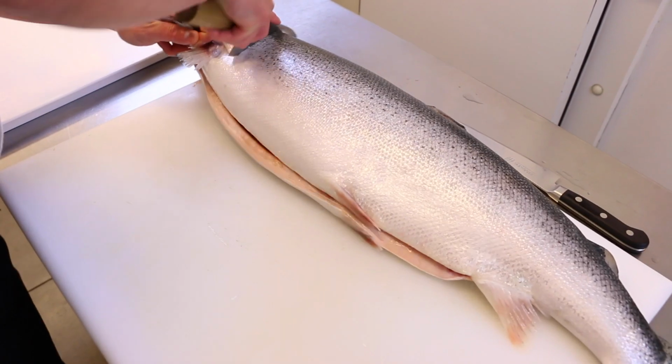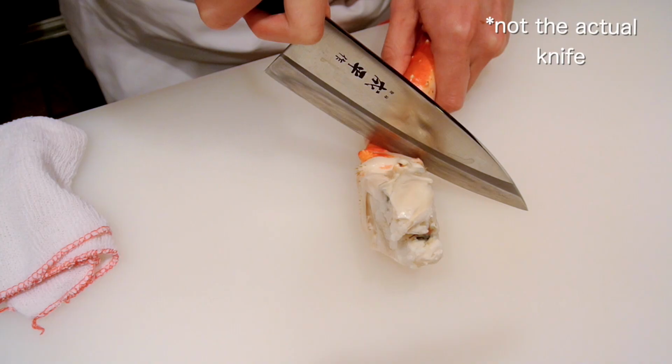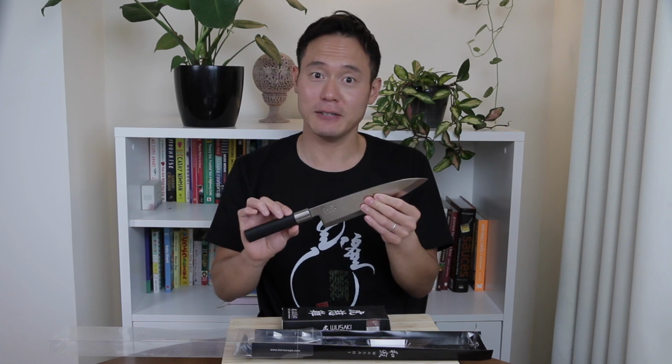So this Deba knife is perfect for preparing fish fillets, butchering meats, and cutting through hard bones and cartilage. The blade is made of Dido 1K6 high carbon stainless steel and it's hardened to 58 degrees Rockwell, which provides a knife with higher endurance and greater durability.